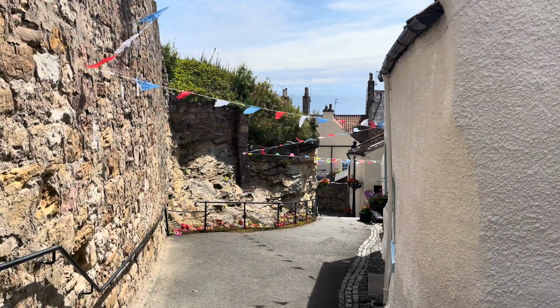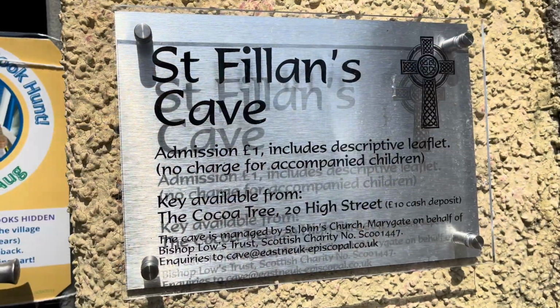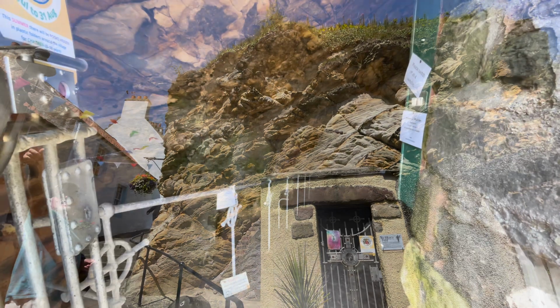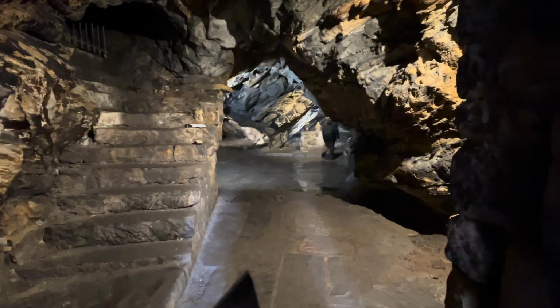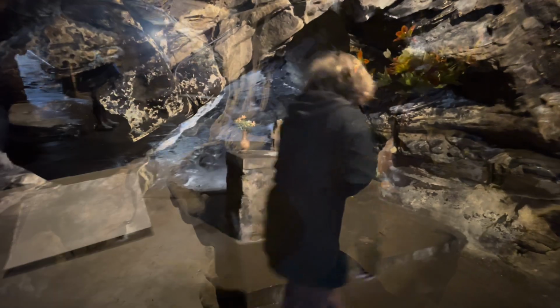Do you know that the name Pittenweem is Pictish for the place of the cave? St Fillan's Cave is located on Cove Wynd and takes its name from the legend that St Fillan lived there in the 7th century. The cave was later used by smugglers. It's so interesting and it's really well worth a visit.